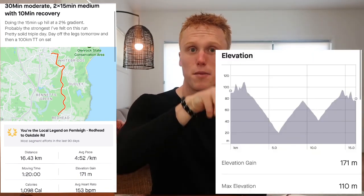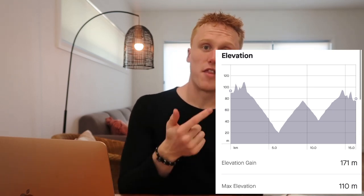Thursday finishes off with an hour 20 run, and this is probably the highlight of the week. It's certainly the strongest I've ever felt running this particular route. Now, I'll put the elevation up. It's the one where I start at home and I run downhill. It's like 5 kilometers at a 2% grade, and then I run back up.